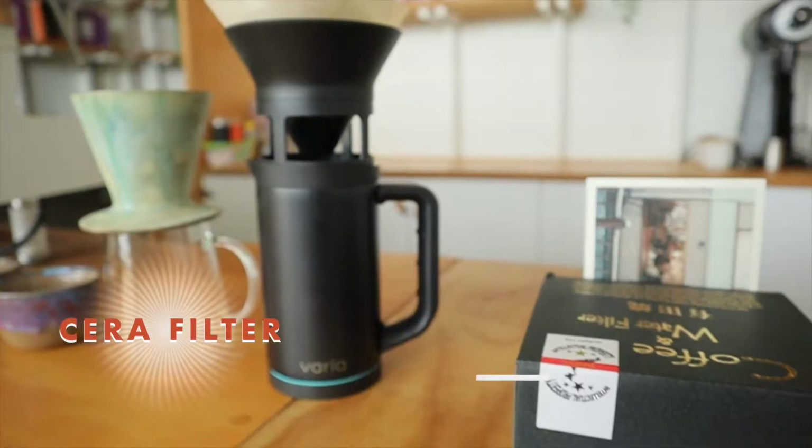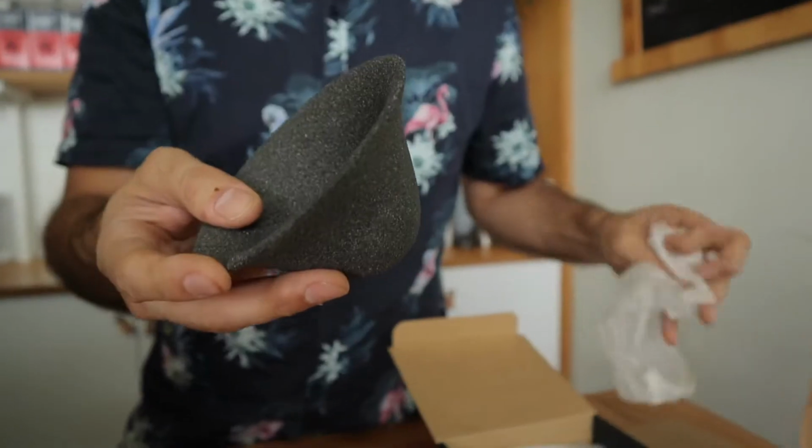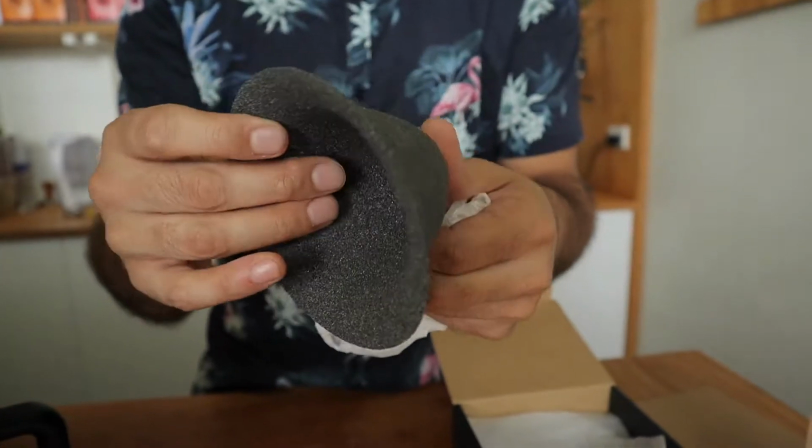Also, for those of you who just want to save the environment like I do, the CeraFilter is a replacement for all of your paper filters. And it's made from a very special ceramic in a design that's 400 years old Japanese style. It keeps all of the good things in, but filters out any of those bad, nasty tastes that you might get. Plus, it also is reusable and easily washed. If you want to check out the full video review on this CeraFilter, you can check it out in this video right up here.